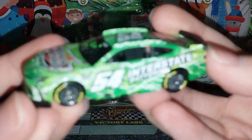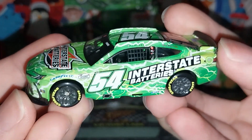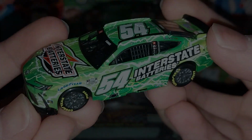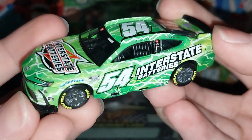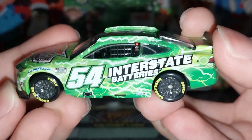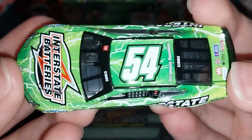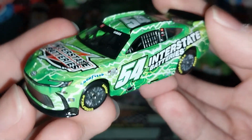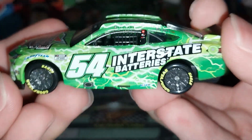Alright, folks, here it is, brand new out of the box, and this car is electrifying. No pun intended. This thing actually looks amazing. And of course, this paint scheme we've looked at a couple times on this channel and a couple times in my career of reviewing these diecasts since 2022. But on the new Camry, this thing stands out even more.